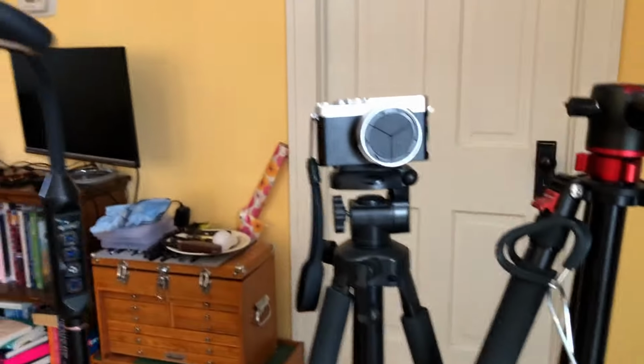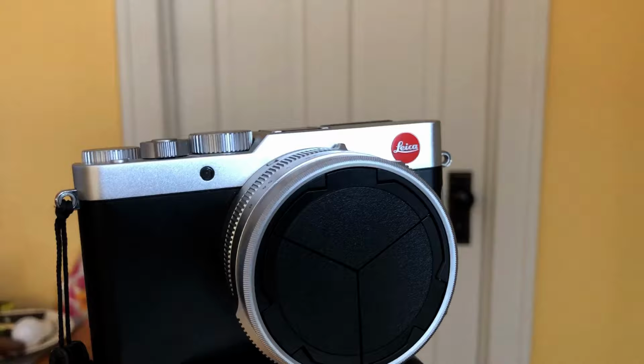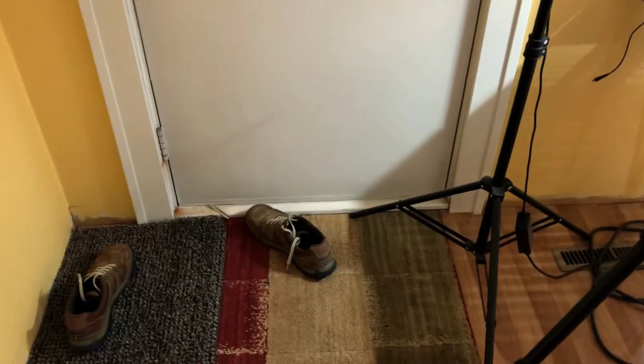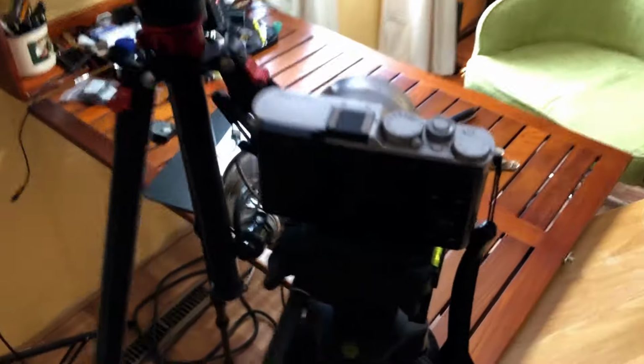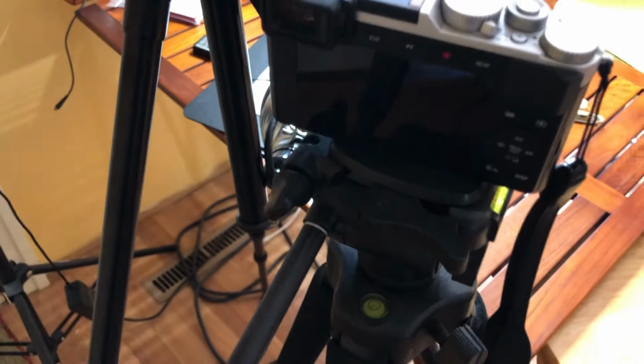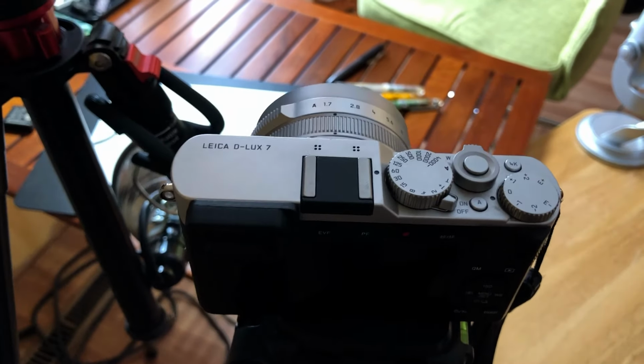The other camera is usually run on my cell phone. I got this used from B&H Photo. This is a Leica, what the heck is it? Leica Deluxe 7, which replaced the camera that, I don't wear my shoes indoors. This replaced the camera that last year did a dramatic fall to the floor, or to the ground in the wind.